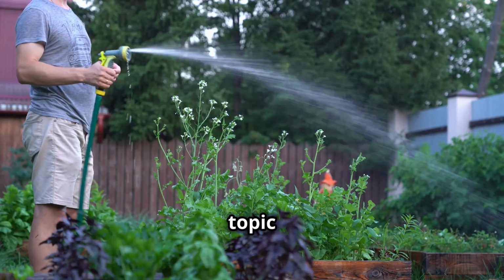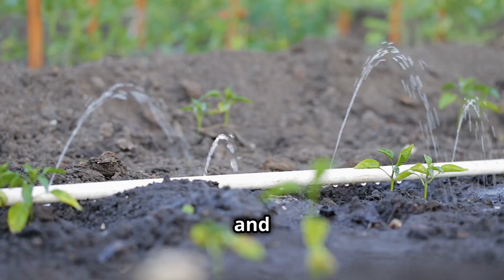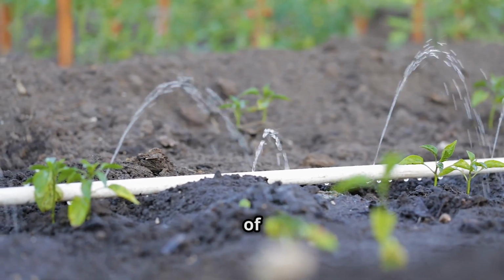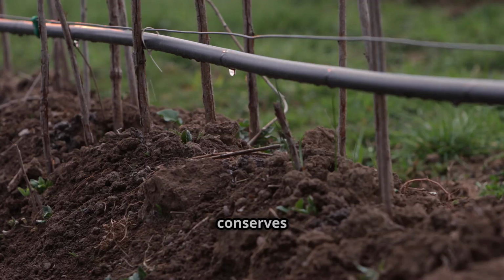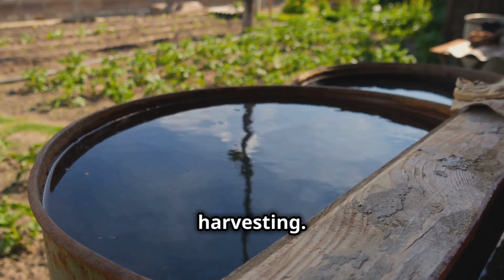Now, let's talk about a topic that's close to every gardener's heart: watering. One efficient and water-wise technique is drip irrigation, delivering water directly to the roots of your plants, minimizing evaporation, and ensuring optimal hydration. This targeted approach not only conserves water, but also reduces the risk of fungal diseases often associated with overhead watering. Another ingenious technique is rainwater harvesting.